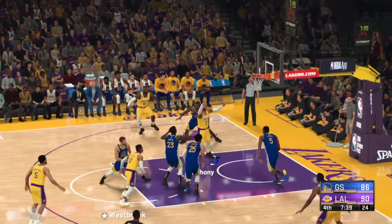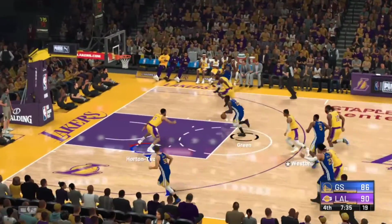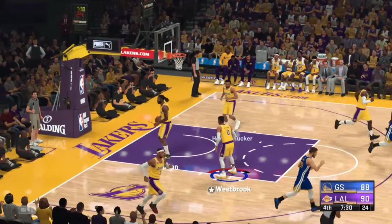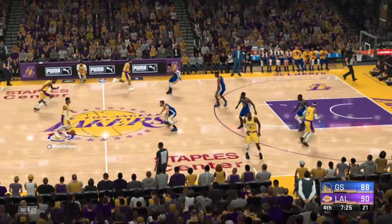Here's Westbrook. That one off the back iron and out. And here's Green. He'll bring it up for the Golden State Warriors. A great fourth quarter, just giving up 2 points. So good with the ball in his hands. Curry's just as effective off the catch.